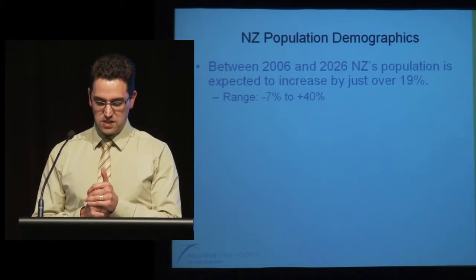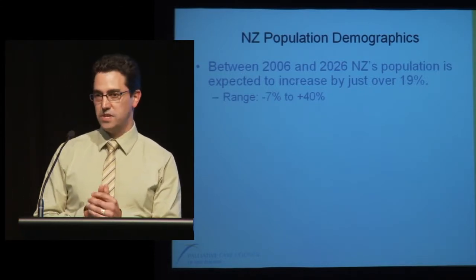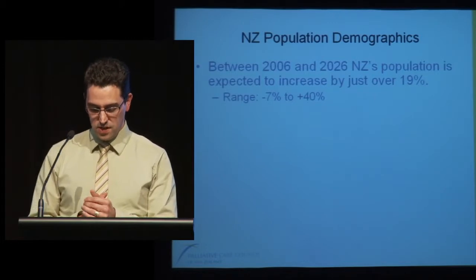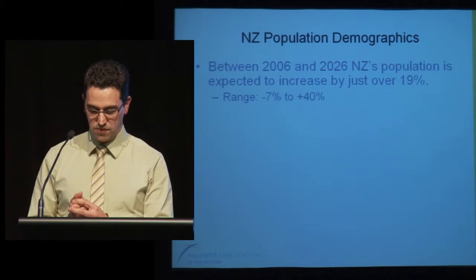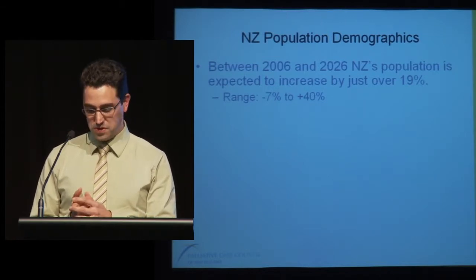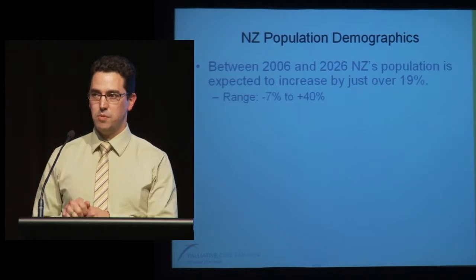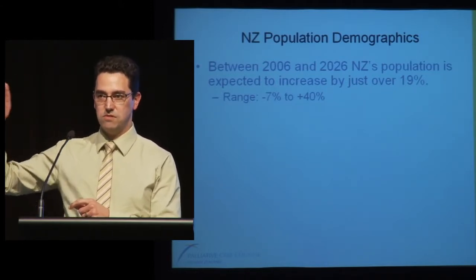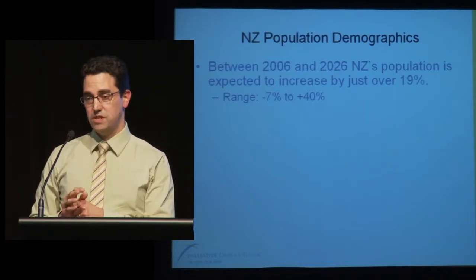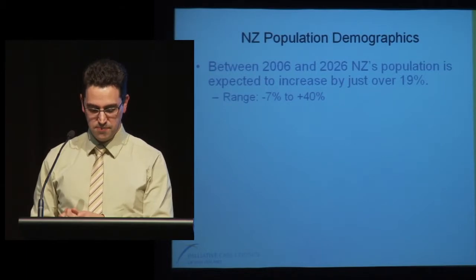In 2006, about 12% of the population was over 65, and 1.4% over 85 years of age. In 2026, that's going to be almost 19% over 65 and 2.3% over 85. So you can see a fairly significant increase in the number of people in the older age group, and it's also set to go up more after that. Probably between 2021 and 2061 is going to be the biggest bulge of older people in New Zealand.